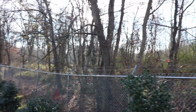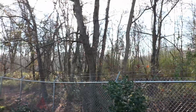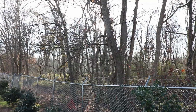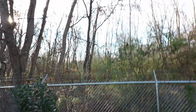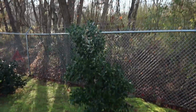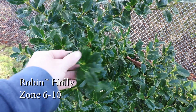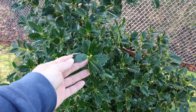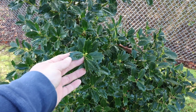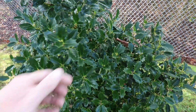The area in the back of this property is actually a wetland that won't be developed, but every single thing in the winter loses its leaves back there and goes to sleep, and it looks kind of dismal. It's like a dismal swamp about 6 months out of the year. So last year I put in these robin hollies. These are very nice, really super dark green foliage on this variety. This variety, fertilized the same and grown the same, will make other hollies kind of look off color a little bit. It's always super, super dark green.